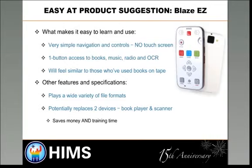Across the top, you'll see the record button is right there up front. There's a single button to access the music, the radio, and the books. And at the bottom right-hand corner is a single button to access the OCR, which is another very cool feature of the Blaze EZ.